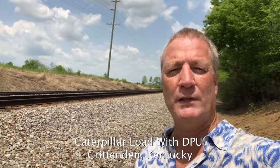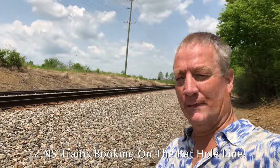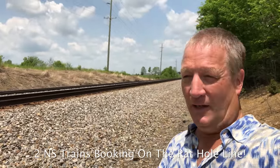We got train number 123, a southbound's coming. It's got some high and wide stuff on the front of it. I've heard them on the radio talking for quite a while about all this high and wide stuff. And they're headed from Cincinnati to Chattanooga. This is the same train that Drayton filmed hitting a truck down near Nemo, Tennessee.